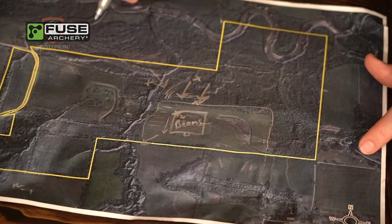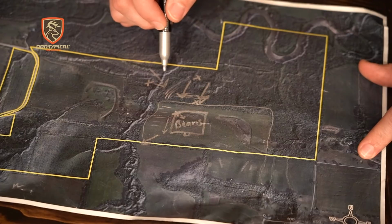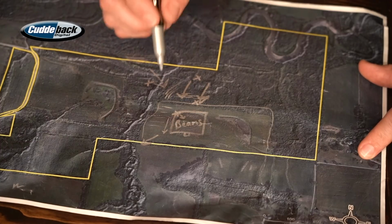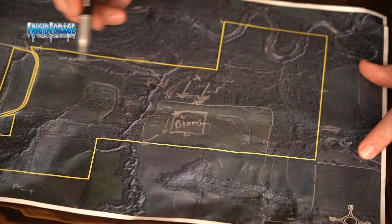So that's one of the things that makes this area really good: the edge feathering that we did, along with the bedding, with the harvesting back in here. It all works out great because they have cover. They're really only a couple jumps away from cover when they get out to the beans here.